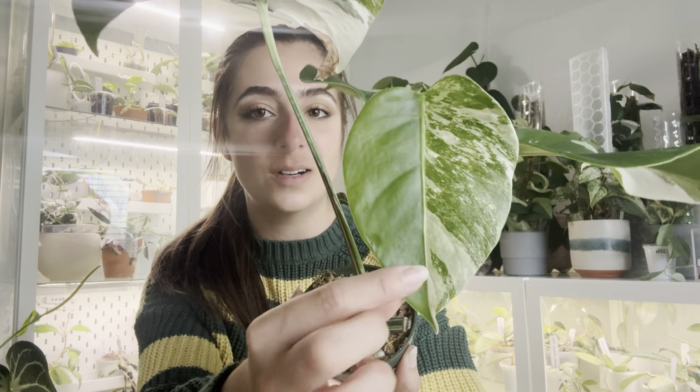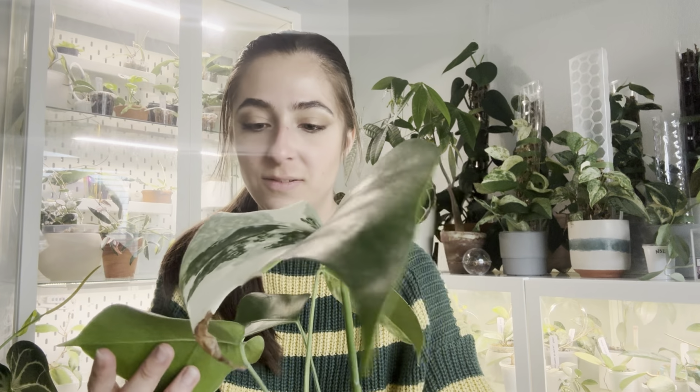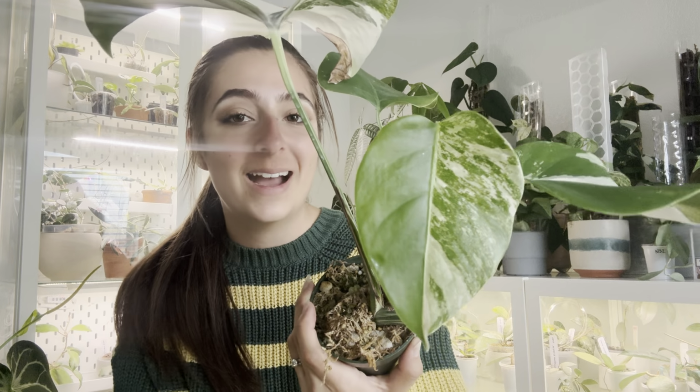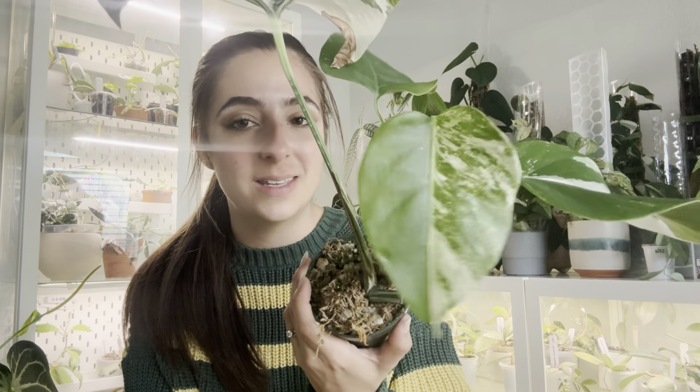It is currently hardening off. It's still not quite hardened off. The size difference, I mean, it's about the same size, but I have yet to put it on a pole, but I'm really happy to report that the variegation is great. It's not reverting at all, and I'm just super happy with it.